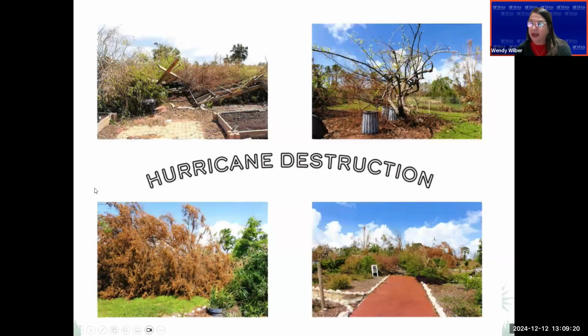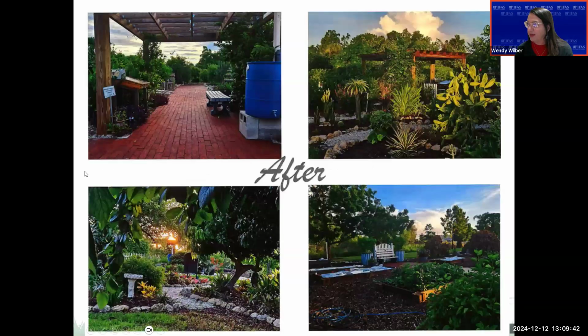And this is what it looked like after Hurricane Ian came in 2022. This is a tale that's been retold many times across Florida in the last few years. Can you imagine all the work that had gone into that garden and then to have it devastated like this? But we're a resilient group, and they brought things back up from the ashes and did a beautiful job, with the master gardeners as well as the community coming back together to get this demonstration garden back going. You can really see the difference there. Congratulations to Charlotte County for doing such a good job rebuilding from the destruction. I'm really, really proud and impressed with you all.